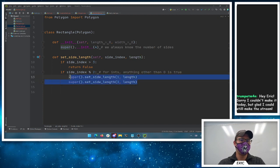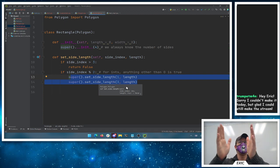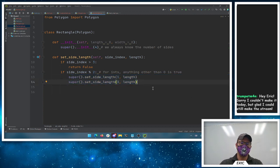So if you give me 1 or 3, I'm going to set both 1 and 3, to make sure that I maintain that my widths are always the same. You could try and change just one of them, but I'm a rectangle, you can't do that. My class is protecting itself. And if it's not true, so if it's not a 1, it means it's a 0, I'm going to repeat this here, but for 0 and 2.